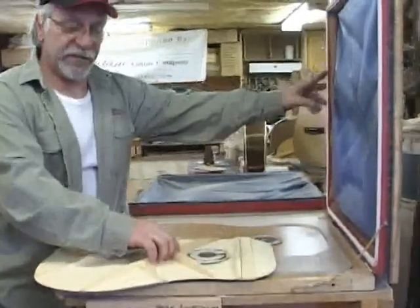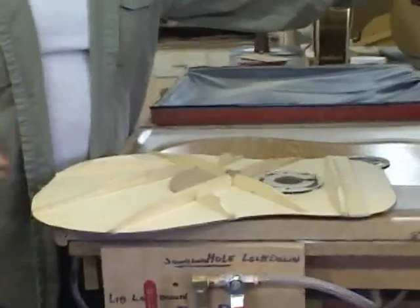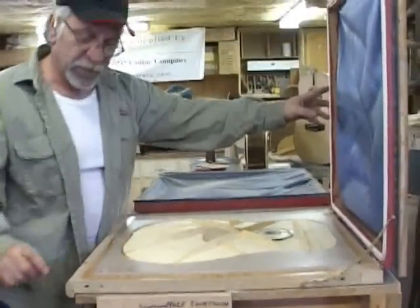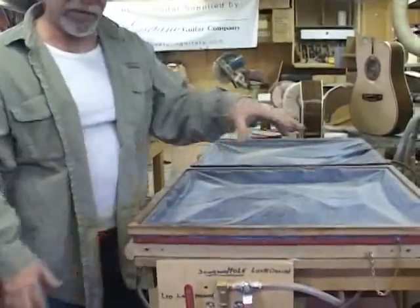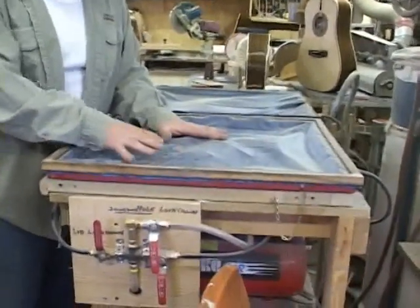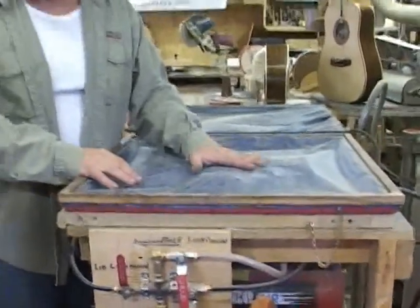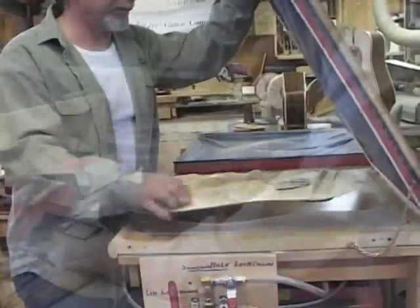Now, all these braces normally would be glued on with clamps. So what this little unit does, with a flick of a switch, draws this bladder down onto this. Therefore, it glues everything consistently at once. And at about 15 minutes as opposed to 3 hours drying time, it's set, and then it can come out and the next one can go in. Saves a lot of time.